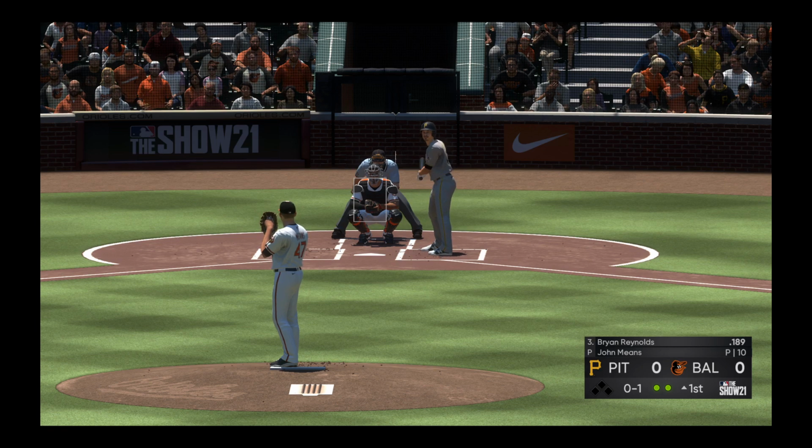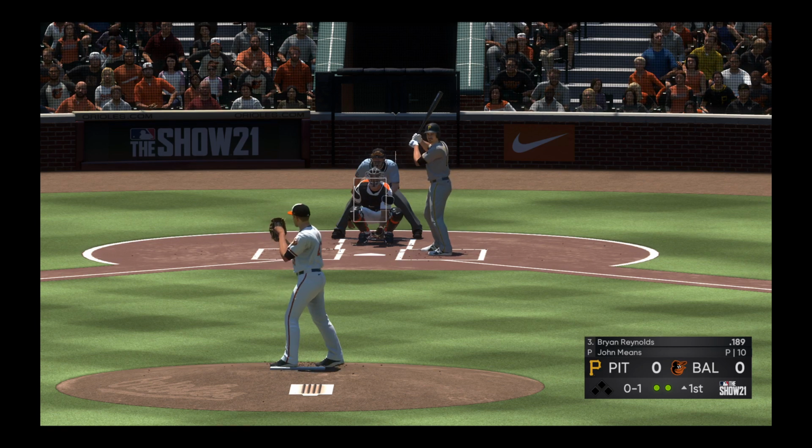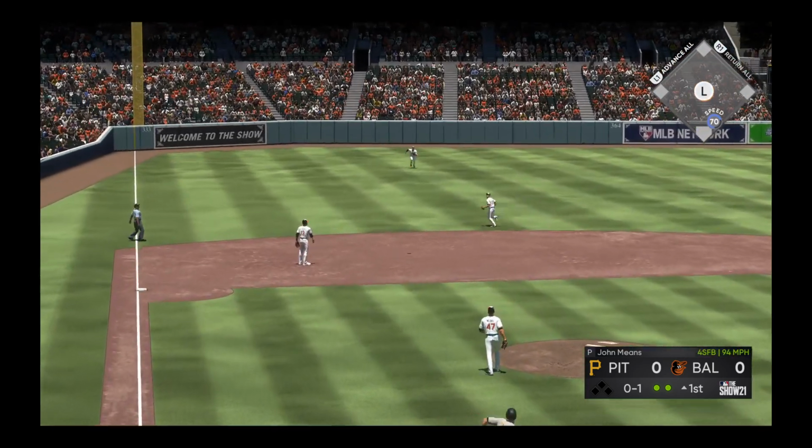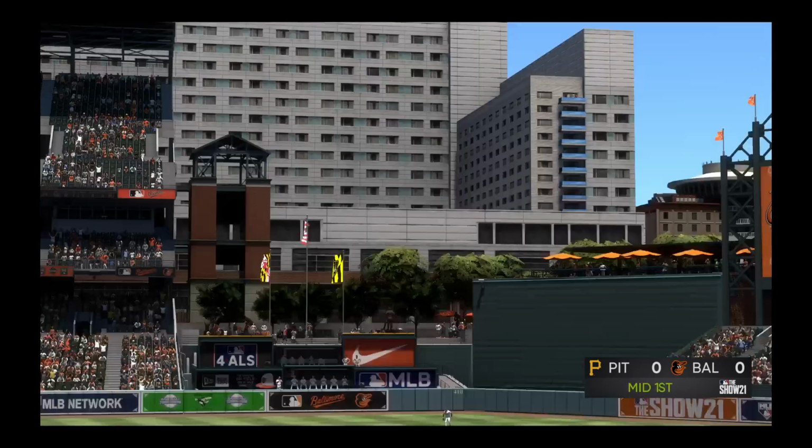Hey, this offense better be prepared to pull the trigger. This starter is known to be aggressive and come right after you. This one's flared out toward left. Urias has got it, and the side is retired.